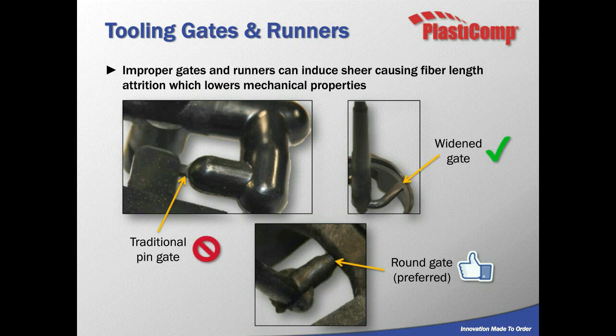So we suggest using larger gates that enhance flow, minimize shear in that location, and then to post-op remove those gates afterwards. So you want to keep in mind you're going to want to keep the gates in lower cosmetic areas.